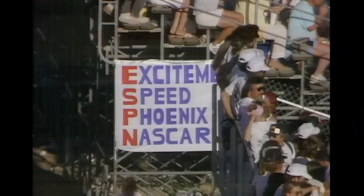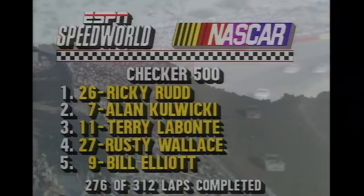Excitement, speed, Phoenix, and NASCAR. We're here for the Checker 500.